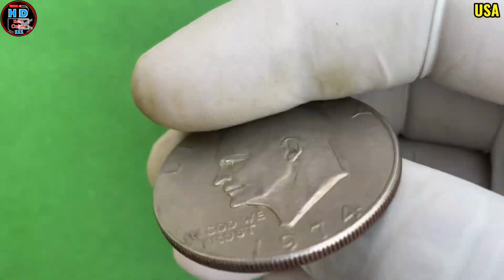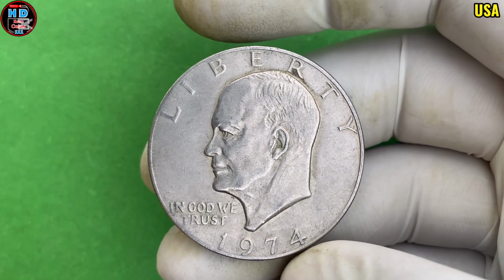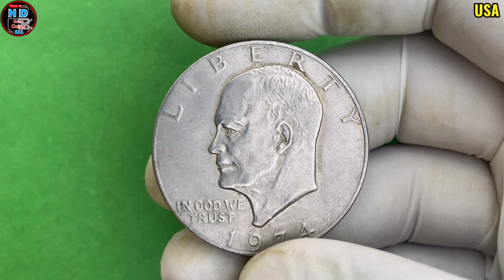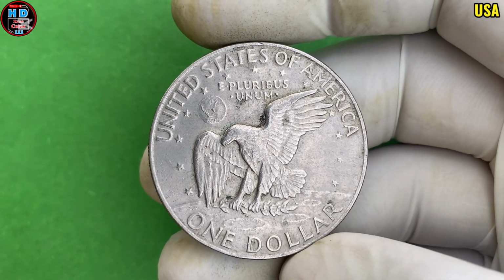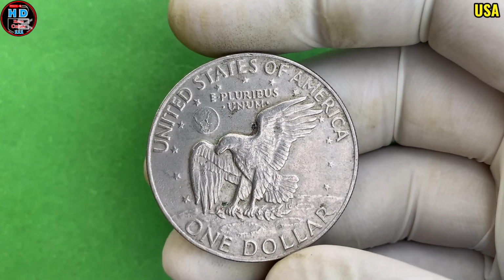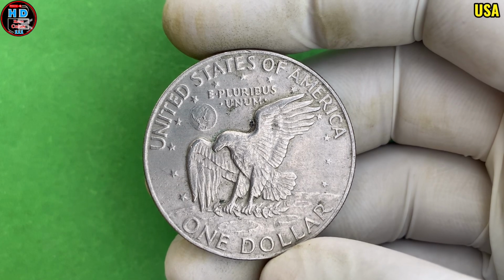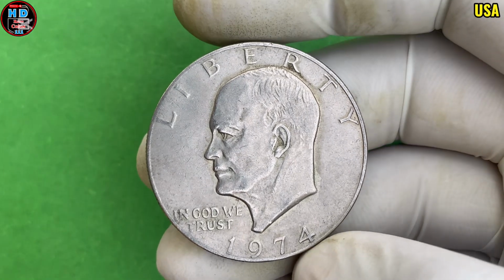So, how can you determine if your 1974 Eisenhower dollar is valuable? 1. Check the mint mark. If your coin has an S mint mark, it could be a 40% silver version, which carries extra value. 2. Inspect for errors. Look for double die obverse, off-center strikes, or incorrect planchets. 3. Examine the condition. Coins in MS-67 or higher grades are extremely rare and can be worth thousands. 4. Get it graded. If you believe you have a rare variety, send it to PCGS or NGC for authentication.